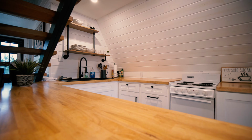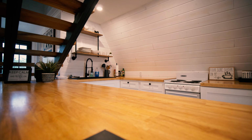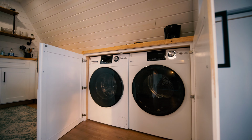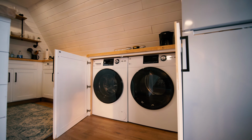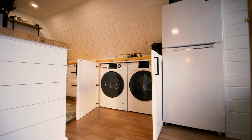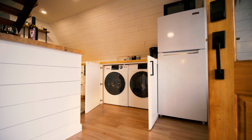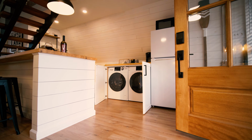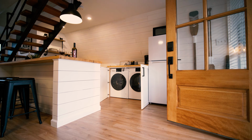And the surprise that most tiny houses don't have is on the right-hand side, you open up these cabinets and you have a washer and a dryer, not just a washer-dryer combo, which is a huge luxury in this kind of space. If you guys are here for a couple days, especially longer than a week, then you're going to be so grateful that you have a built-in washer and dryer at your disposal that you can use during your stay here.